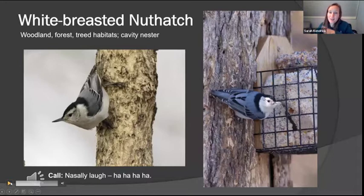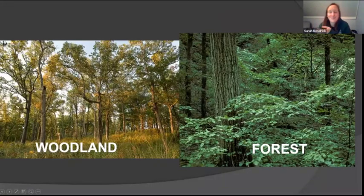Also, I recognize that I'm playing the song, so I don't have to do it first, but it's more fun that way. Okay, so in a few slides, I've talked about woodland and forest. So what the heck is the difference between those two habitats?